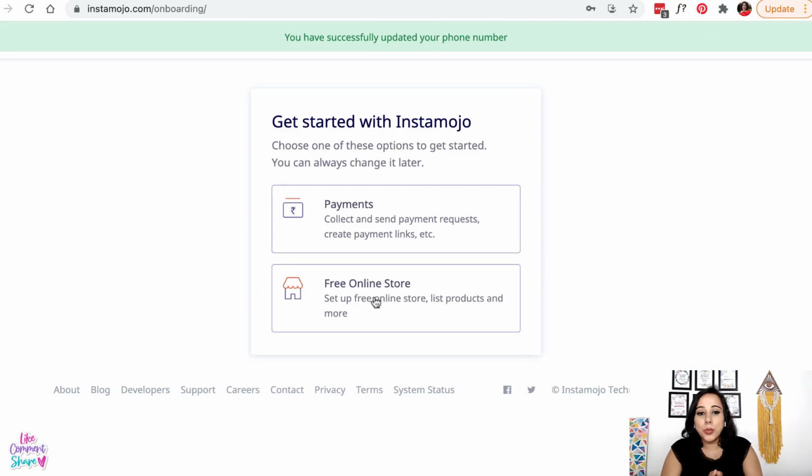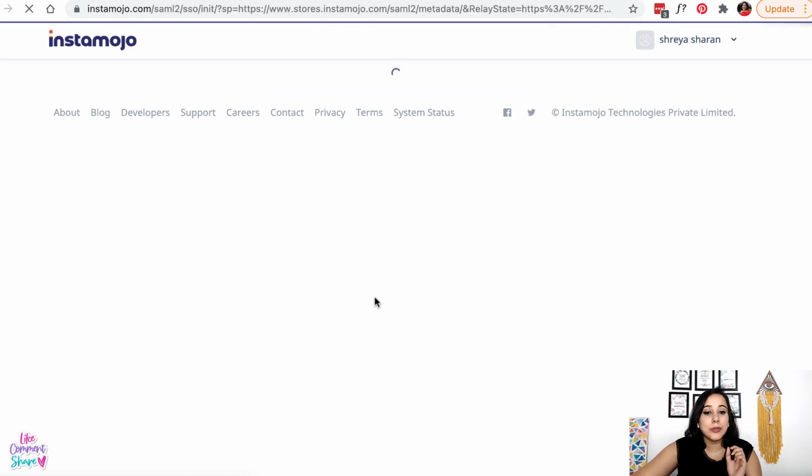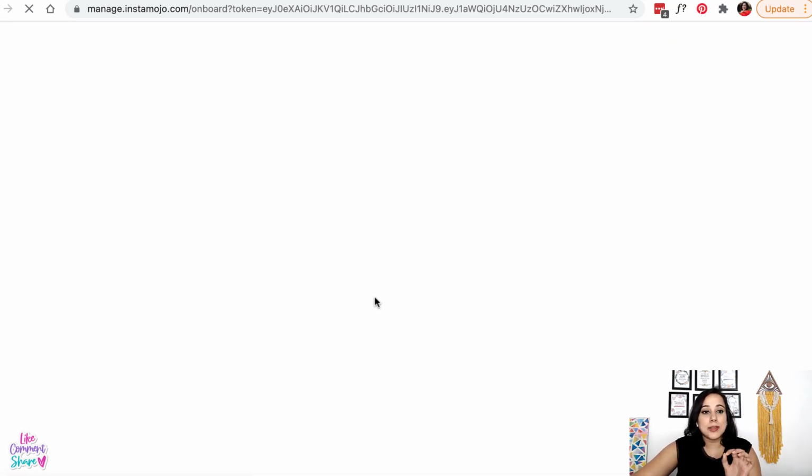Okay, so what do we want to do? We are looking at creating an entire store online. So Instamojo has two parts, remember, okay? And don't get confused. You can use Instamojo only to collect payments, and you can also use Instamojo to create an entire website by itself. So this is what we are going to be doing. We are going to be creating an entire online store for ourselves. So go ahead and choose that.